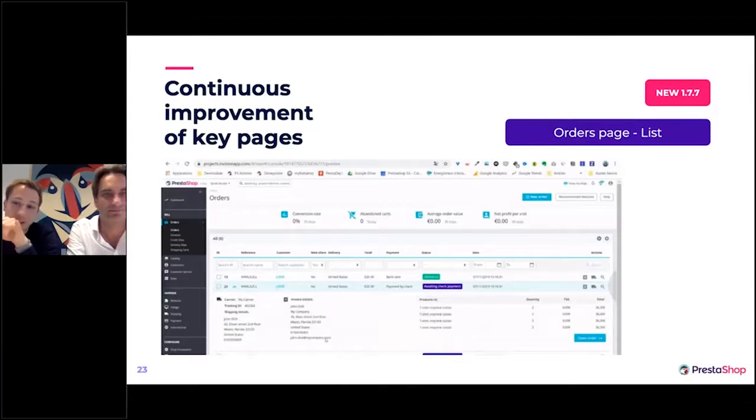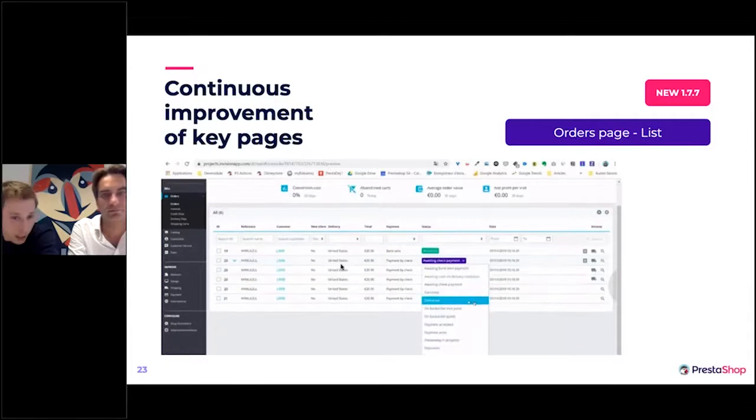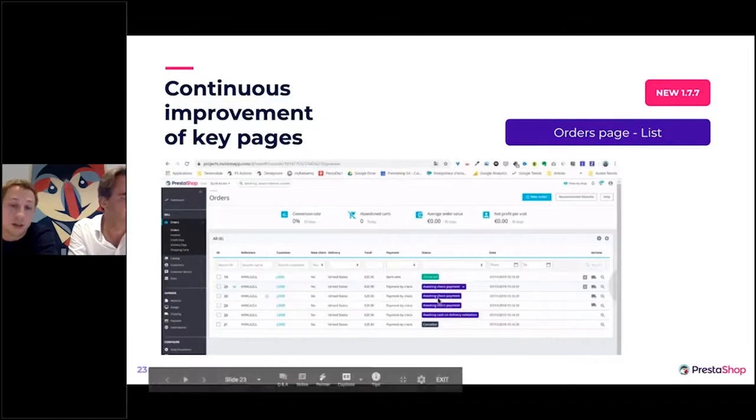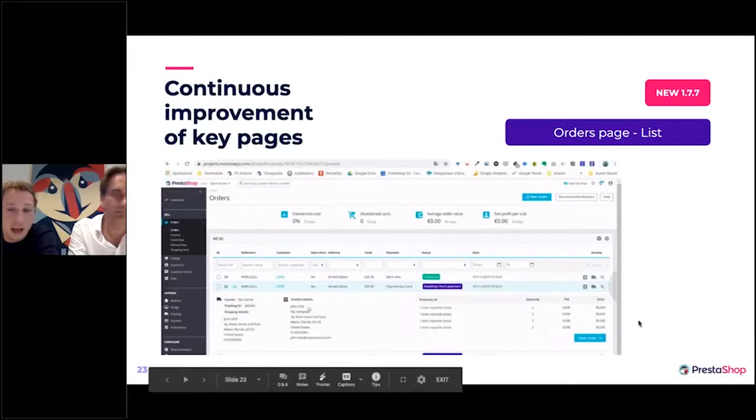Here, a sneak peek of the new stuff that is going to be delivered in 1.7. Here we did a huge rework on the orders pages, on the list. There were a lot of pain points on this one. Here you can see now we have a preview available directly in this page. We've got better label management, so you can modify directly the label of the status of the order right here. Here you can see the preview.